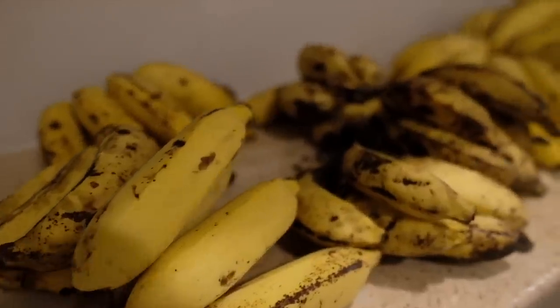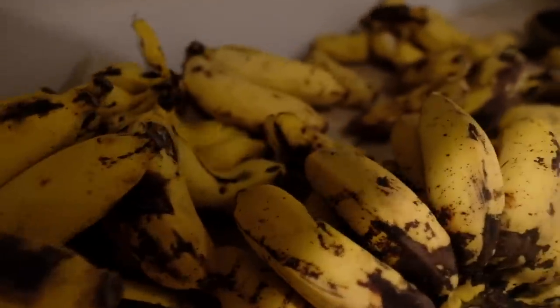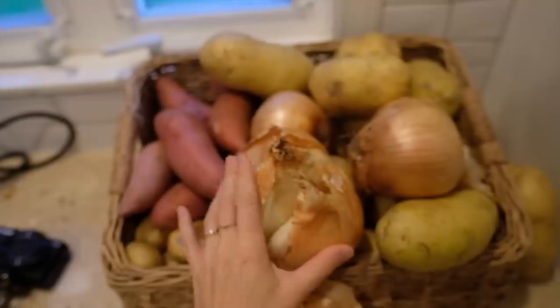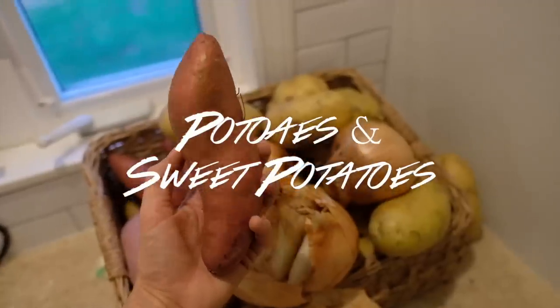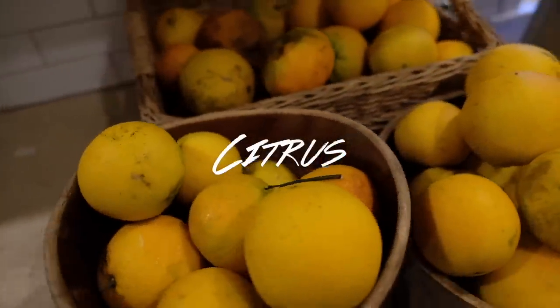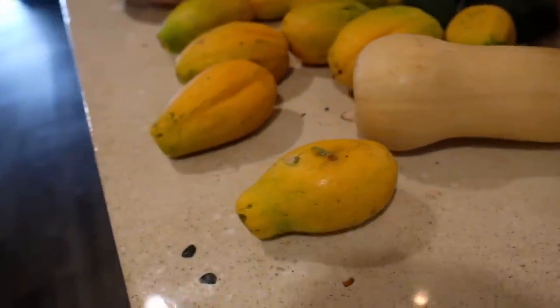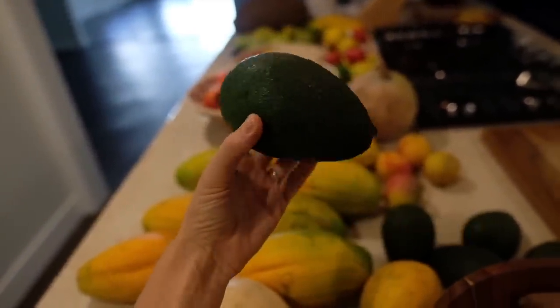Alright, below our pantry we have our banana stash. We eat a lot of fresh, ripe, locally grown bananas. This is our onion, potato, and sweet potato stash. I love sweet potatoes, one of my favorite foods. Our orange stash for the week, it is orange season. Butternut squash, avocados. We go through a lot of avocados in the week. Lots of healthy fats for our children.